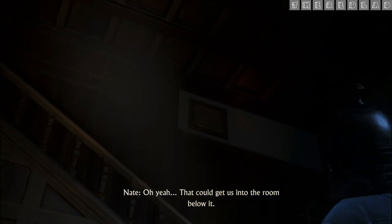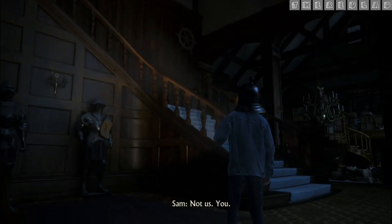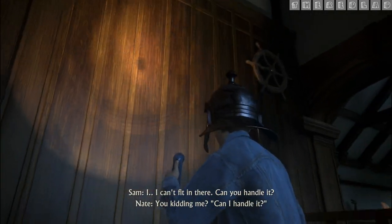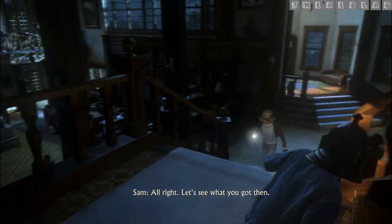Oh, yeah. That could get us into the room below it. Us? You? What? I can't fit in there. Can you handle it? You kidding me? Can I handle it? All right. Let's see what you got, then.